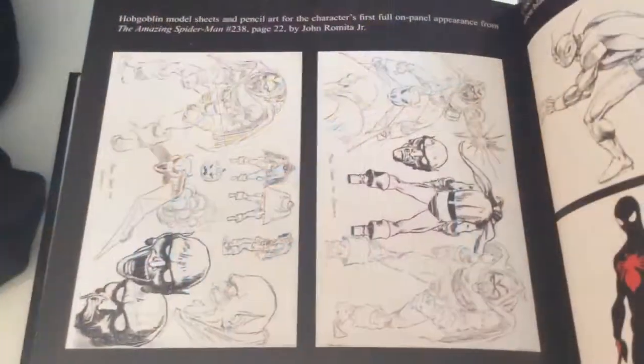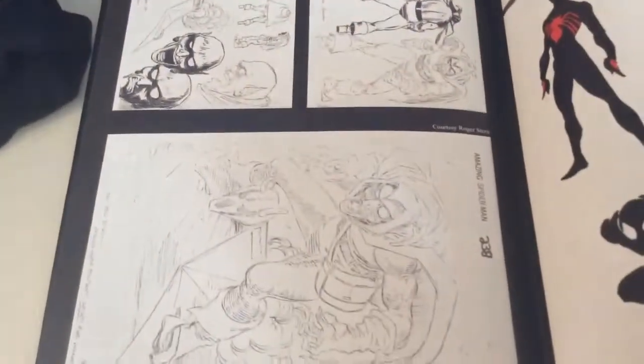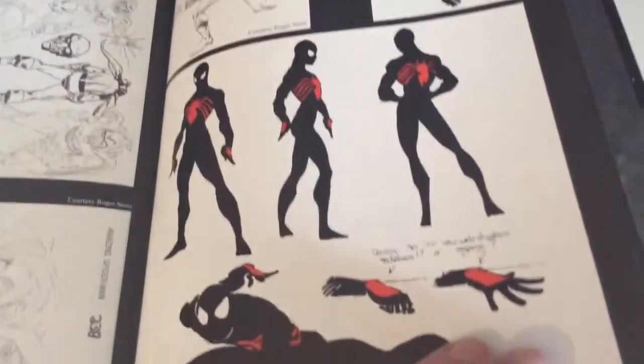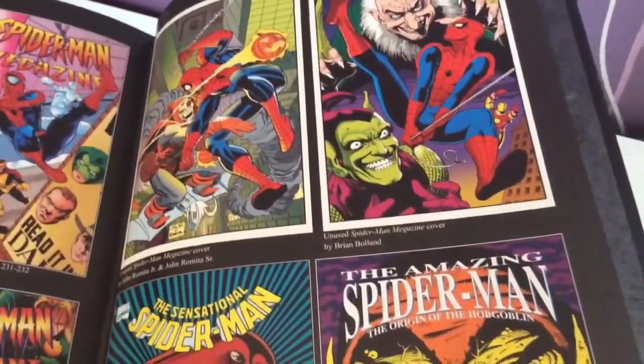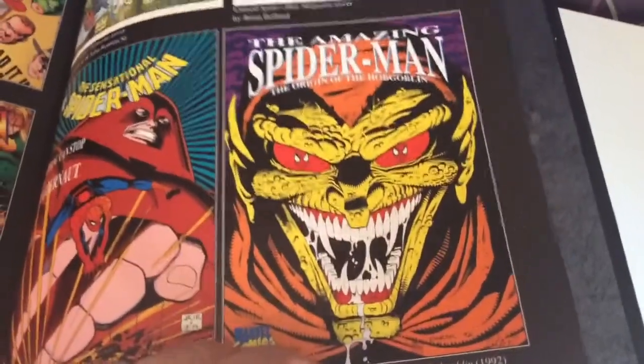In terms of extras, it shows you some comic art, which is pretty nice. There we go. Very nice. I like seeing stuff like this. And it shows you some unused magazine covers. That's really nice. I like that.